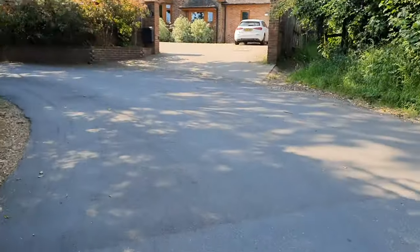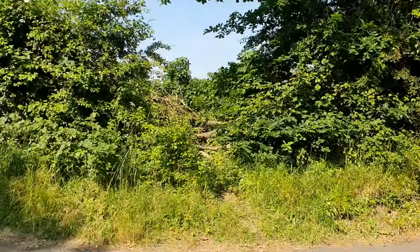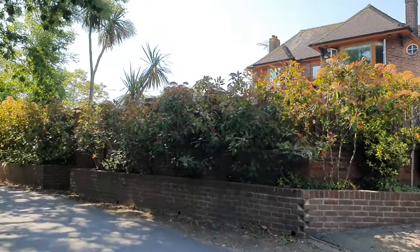This is Pikey Lane, where there's going to be a lot of building up there. Orchard, nice house. It used to belong to somebody who was mates with Prince Harry, so I believe.